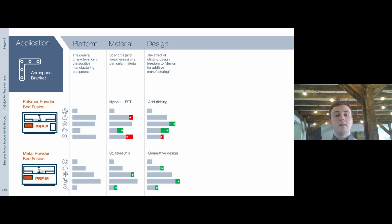Okay, next, design. Design is ultimately part of the technology because it's the solution being brought to the table to address an application. Like a material, particular design decisions will affect the application profile. For the polymer solution on top, for example, adding ribbing will enhance the strength and accuracy, but diminish the economics as it is now a bulkier, more expensive part to produce, both in terms of post-processing and material use. For metal, using advanced design techniques will require more design labor, but it will improve accuracy and strength.